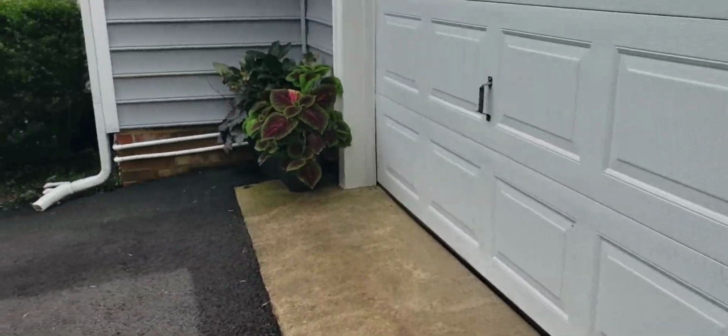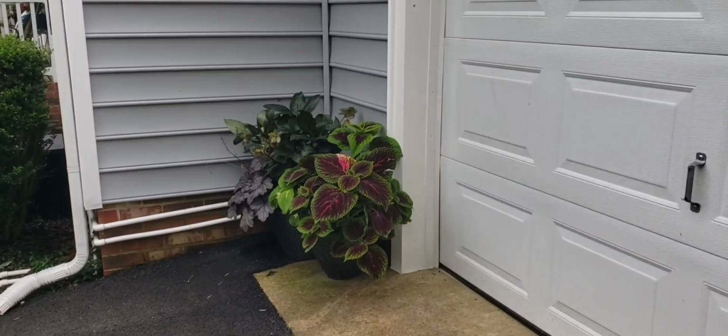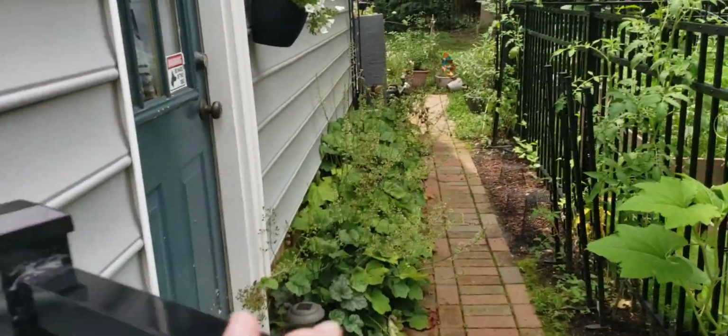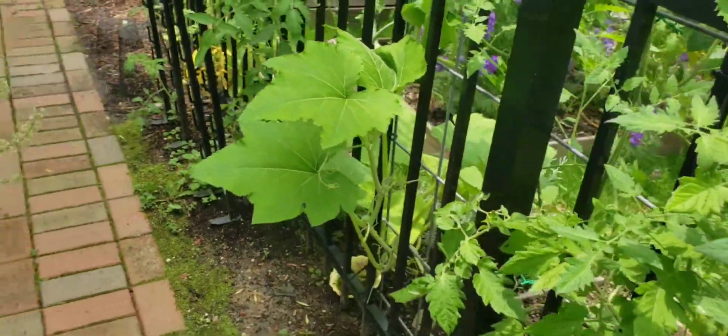So I'm only focusing on the vegetable plants today, but look at how much the coleus has grown in. I think it's so pretty. I love coleus in the shade. Wow, look at how big the tromboncino got.